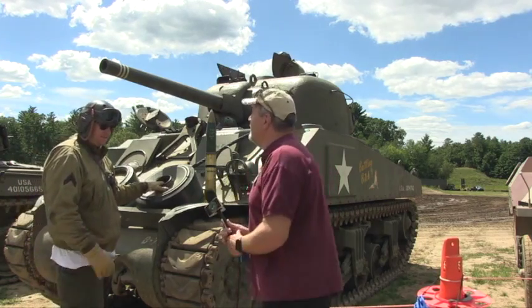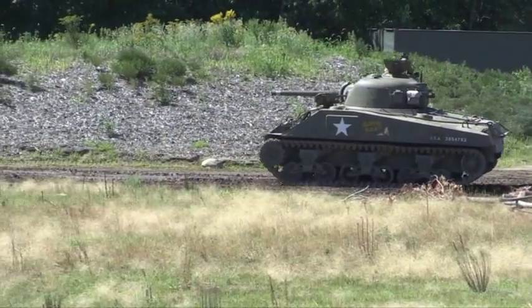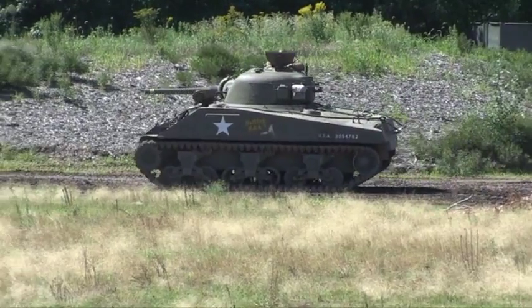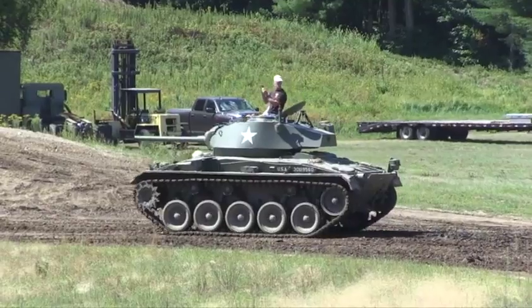Thanks. Take care. During World War II, definitely the most iconic tank of World War II. And behind that is a light tank, the M24 Chaffee.